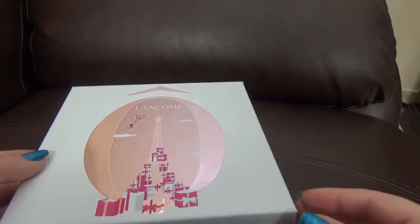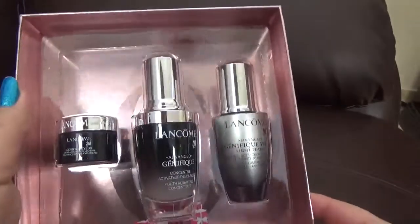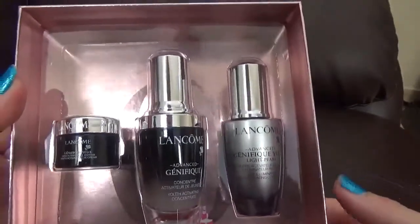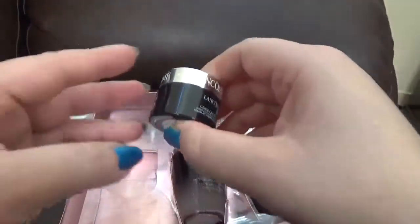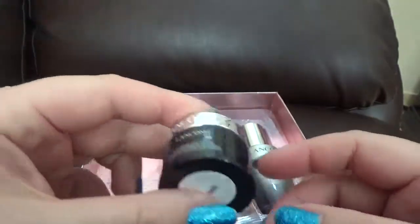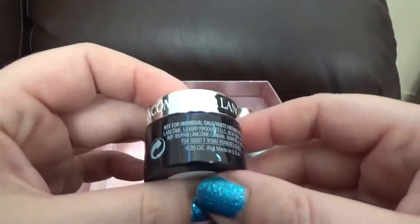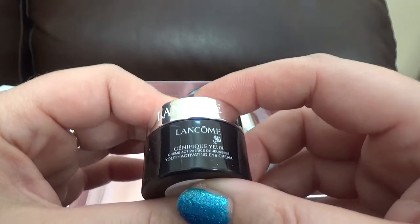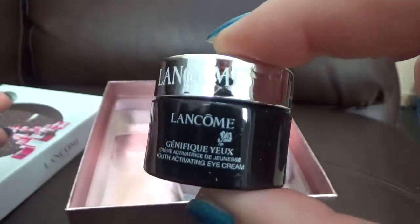So besides that point, let's see what's in this one. It seems like Genefique is a very well-known line from Lancome, and this kit, of course, looks very nice. I think this one is the most expensive that Sephora had at that time, but I got it on sale because I never pay full price. In this one you get first the Lancome Genefique YEUX Activating Eye Cream, and it's this size.